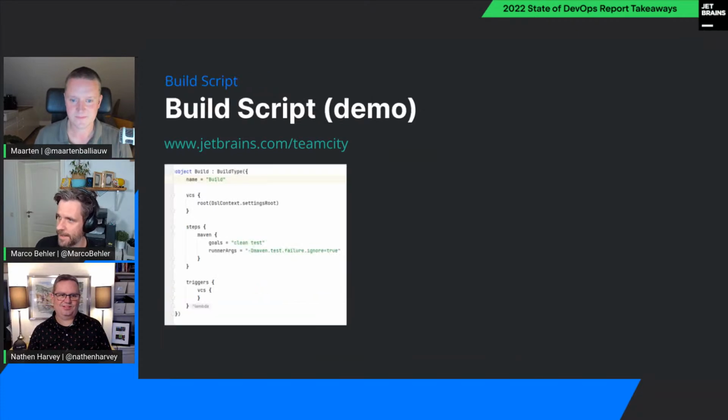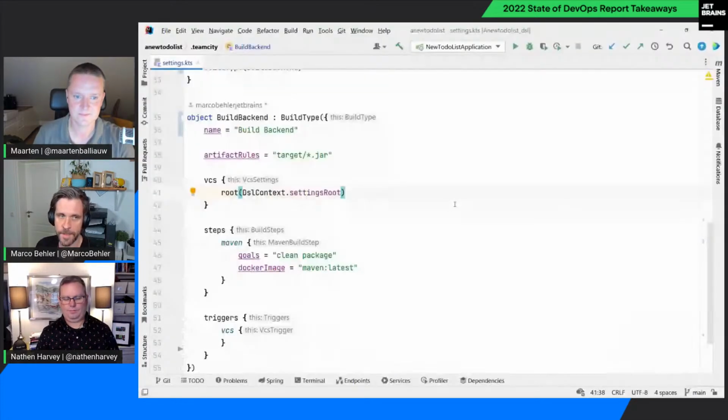Let's see, what else do we have? Build script, right. So what I showed you so far is the UI configuration. And then again, we talked about preserving history, seeing all the changes, what happens when something is being built. In fact, whenever you save something in the UI here, some text file is being written, some XML configuration as code is being written. Or what you could do is write that code yourself. We at JetBrains do with Kotlin code, and what you actually see here is a snippet of Kotlin code. And by the way, you could switch back to my screen again, and then I can show you this inside the IDE.